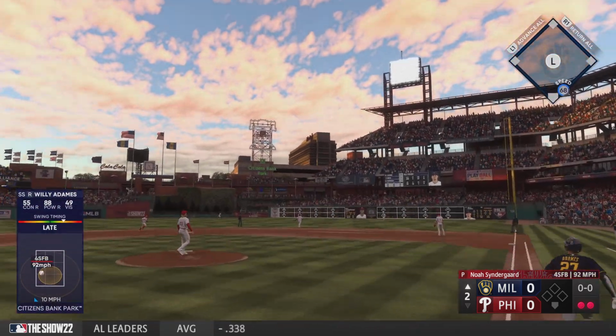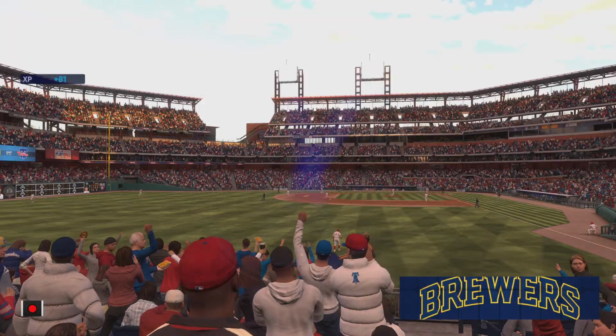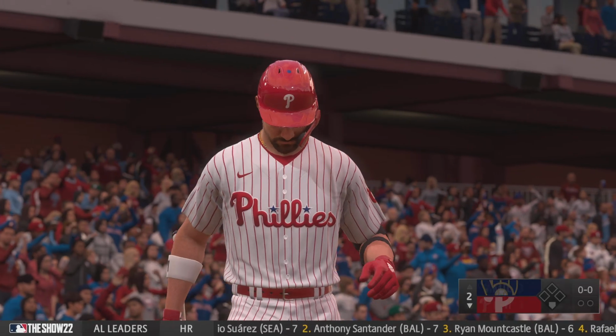In the air, right field. Harper should have this one. And that is the third out of the inning. Three up, three down. Bottom of the second.